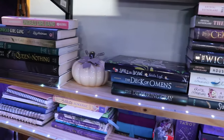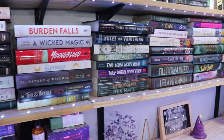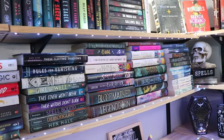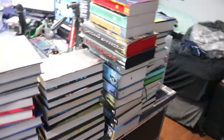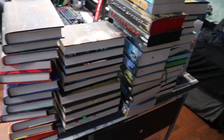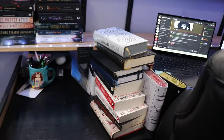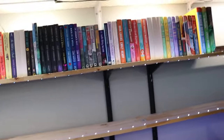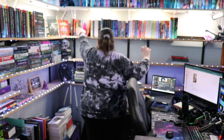And then these still have to be sorted. The YA, magical YA, contemporary, time period, something like that. And I also still have all of these that have to be sorted, and also some Schwab. So I definitely still have some things going on here, so I'm gonna organize some more things and we'll see what's gonna happen.